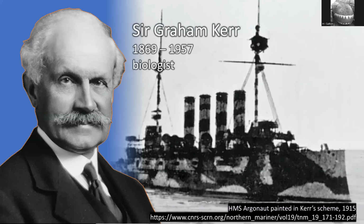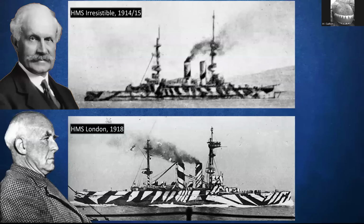His paint scheme was applied right at the beginning. Almost as soon as the war started, he was proposing to the Navy, hey, paint your ships like this. Side by side, these are two battleships from the same class, so they're essentially the same ship, camouflaged using Kerr's camouflage at the top and Wilkinson's camouflage at the bottom.